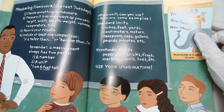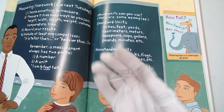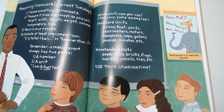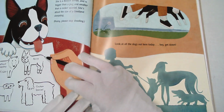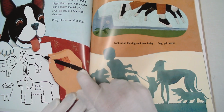Non-standard units you could measure using paper clips. And those are actually what I brought over today to practice with you guys in a little bit. You could measure using paper clips. You could measure using pencils. Or sometimes people say inches and feet. Use your imagination. When I got home today, my dog Penny jumped all over me just like usual.